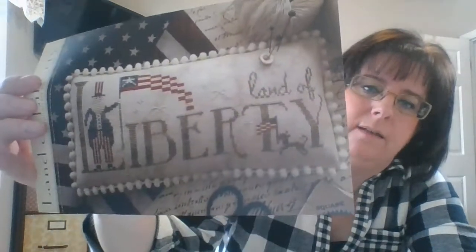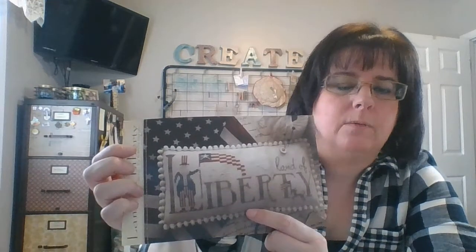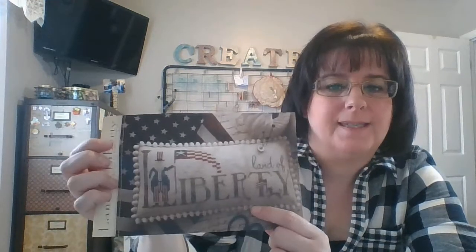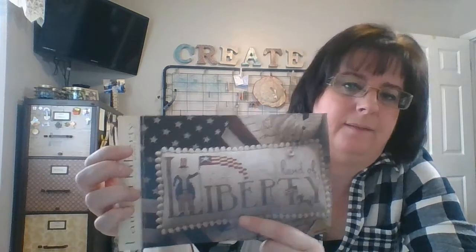The pictures are horrible. I don't know why they do such horrible pictures, because sometimes a chart will be absolutely gorgeous once it's stitched up. But if you go by what the picture looks like, it's like, yeah. But I like anything patriotic. So I got that one.